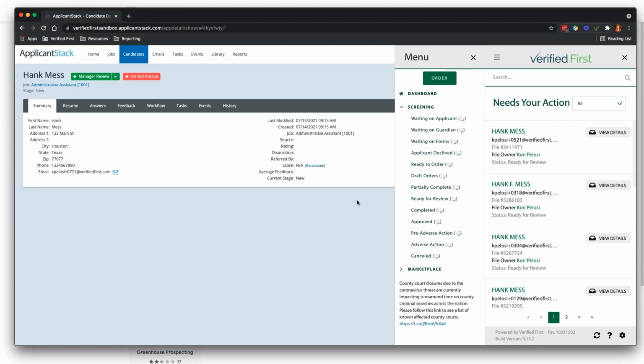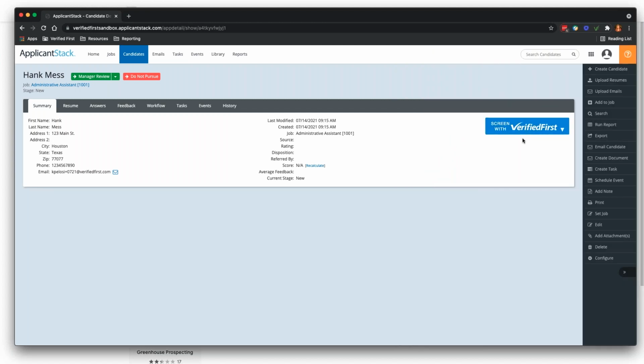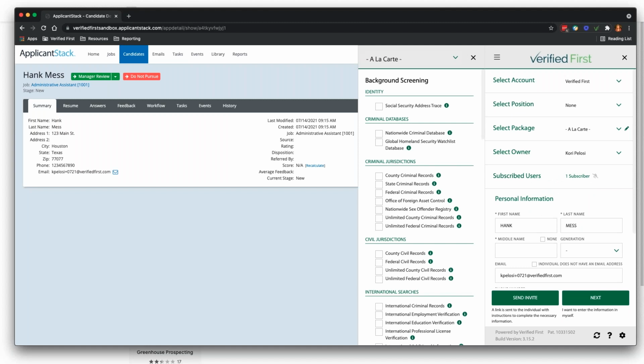And what you'll see here is a little sidebar pops out for us to see the Verified First extension. So as you can see, you're not having to navigate between multiple platforms, multiple web browsers. It's all within this one system. Now, let's say I was already signed in. I can go ahead and click the Place Order button. And what that will do is bring up a screen on the right-hand side that shows the order for our candidate here today, who is Hank Mess.